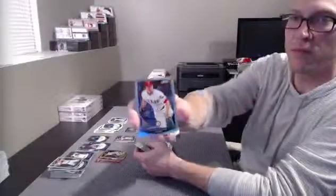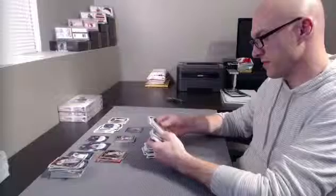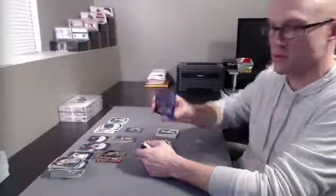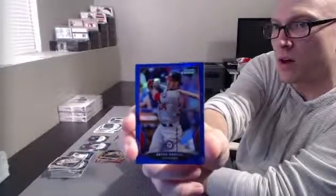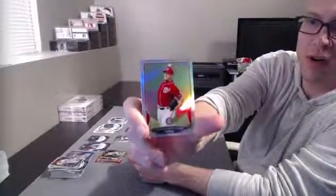Derek Holland for the Rangers. Refractor. Bryce Harper, blue, for the Nationals, to 250. Hoping for 765. Yes! Steven Strasburg, refractor.